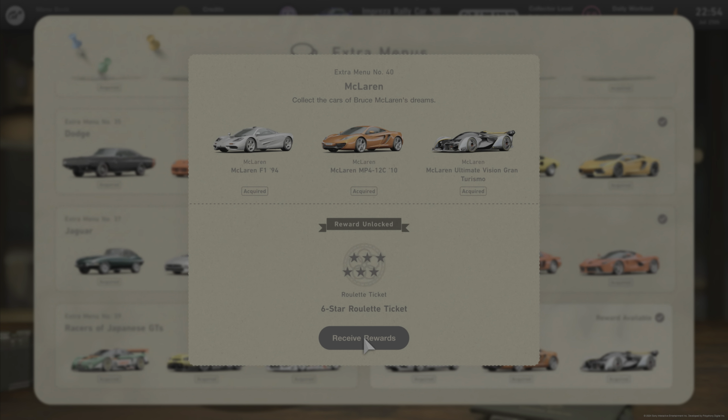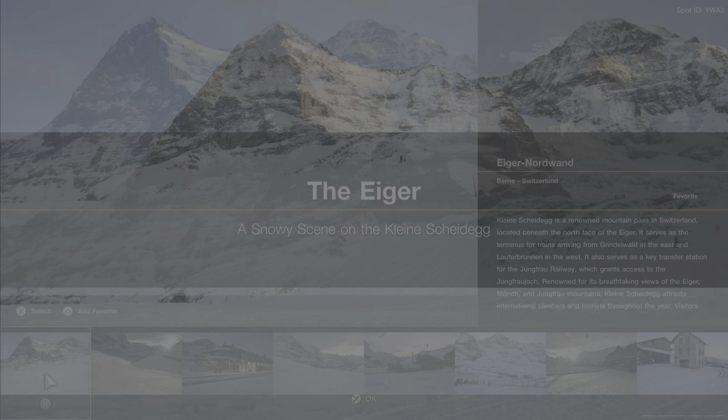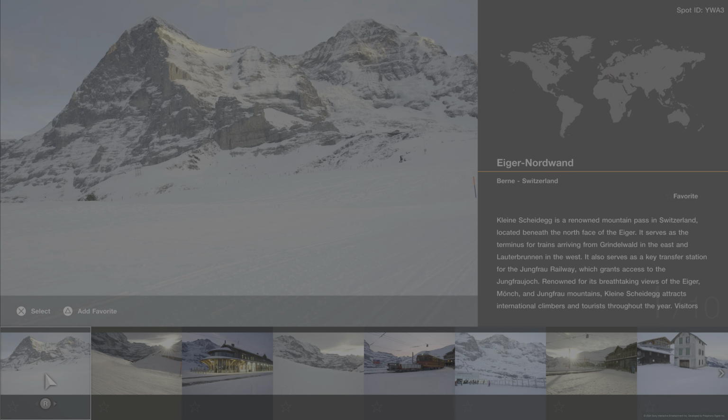We got a new extra menu, McLaren, that gives you a 6-star roulette ticket upon completion. Then we got one new skate, the Eiger, that obviously coincides with the new track we got.